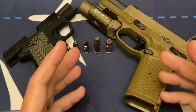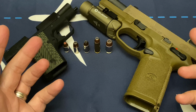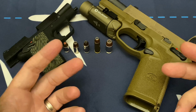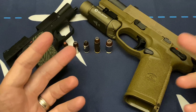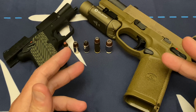Now, we generally train to shoot center mass. Why do we train to shoot center mass? Well, we do that because that's your biggest target. You shoot for center mass because the chest is big. You've got a very easy target that's hard to miss. That is the best way to score good, solid hits.